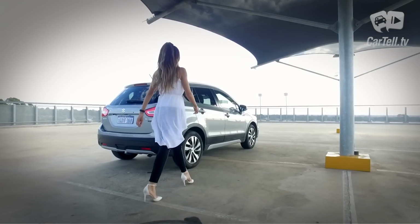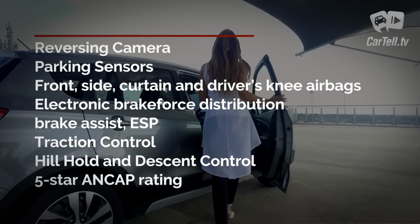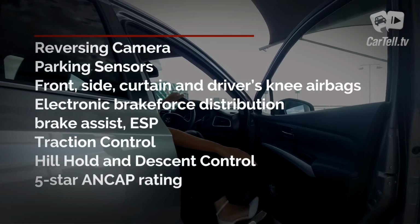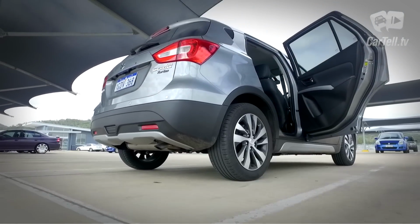You get front, side, curtain and driver's knee airbags, ABS, electronic brake force distribution, brake assist, ESP, traction control, hill hold and descent control, and that's about it. It is also a pretty nice list, but we have to note that there are no active safety features. All in all, it's a safe car with 5-star ANCAP rating.